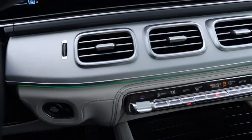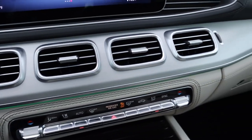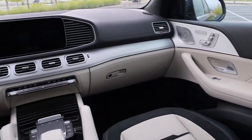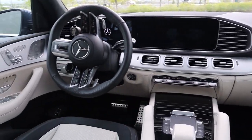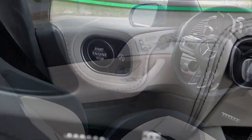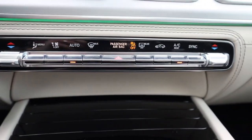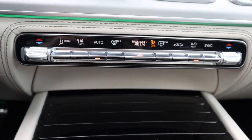Now, moving further down, you do have a set of 4 air vents, and for 2024, they've actually covered these with a brushed aluminum texture. That's kind of a new feature for this model year. And then again, a little bit more of that aluminum bezel that goes all the way to the passenger side and the door panel. And then below here, for those of you that hate touchscreen controls, you do have a set of manual switches and buttons which feel really nice for your climate control. So you can easily manipulate the temperature, the fan speed.